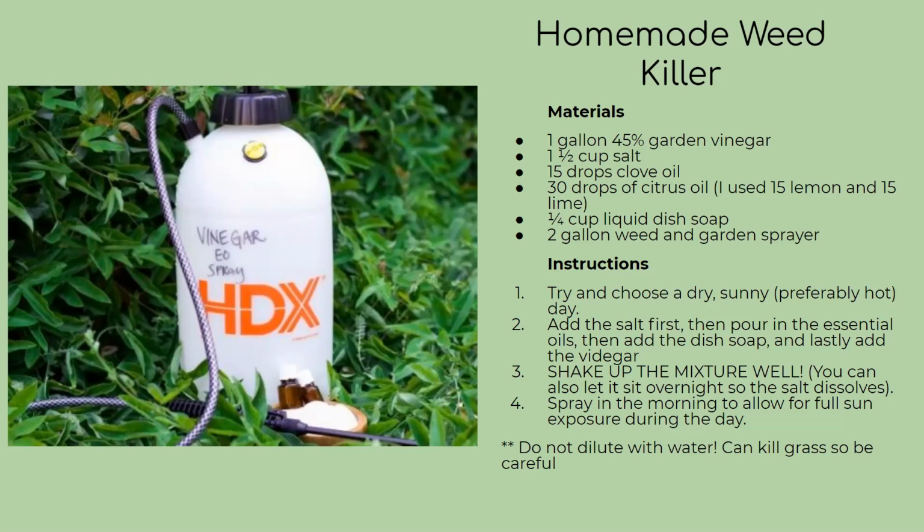I made sure I did it the other day. So it was like 95 degrees out. I did it in the morning. They say that if you can let this mixture actually sit inside of the container overnight, it will help the salt and soap dissolve together and it will not clog your weed sprayer. I didn't do that. So mine got pretty clogged and I had to shake it up and unclog it often.